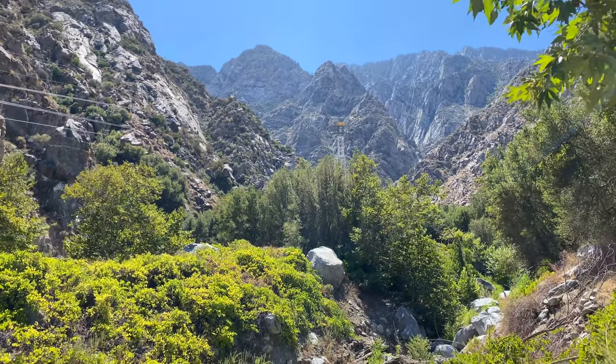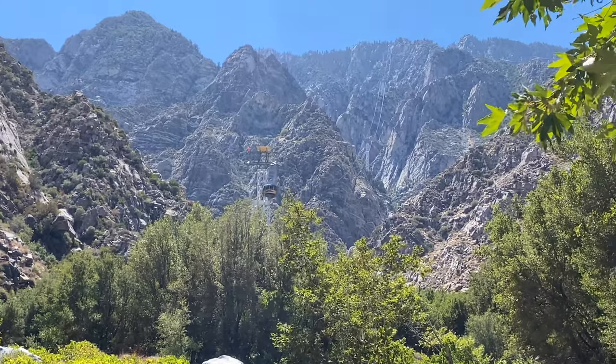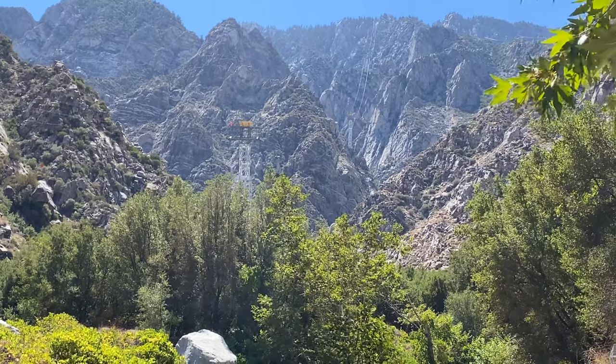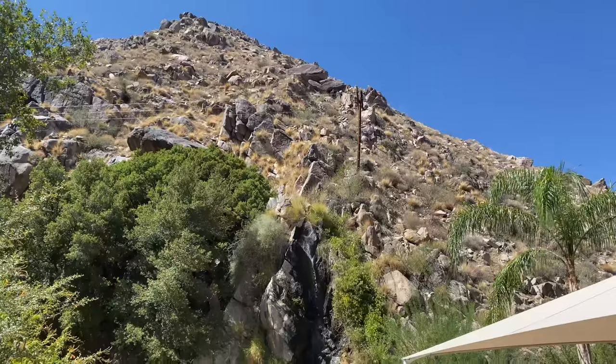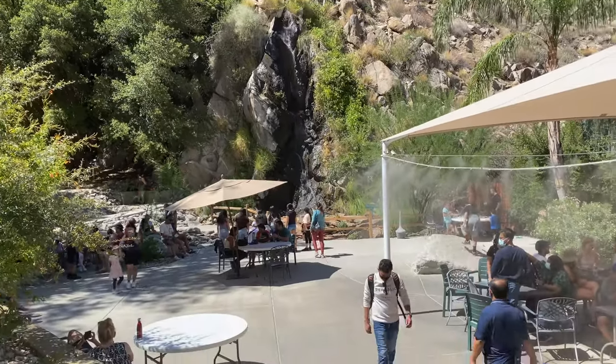If you are visiting Palm Springs in Southern California, do visit the Aerial Tramway there. Palm Springs Aerial Tramway is the world's largest rotating tram car. It travels over 2 miles along the breathtaking cliffs of Chino Canyon and Mount San Jacinto State Park.